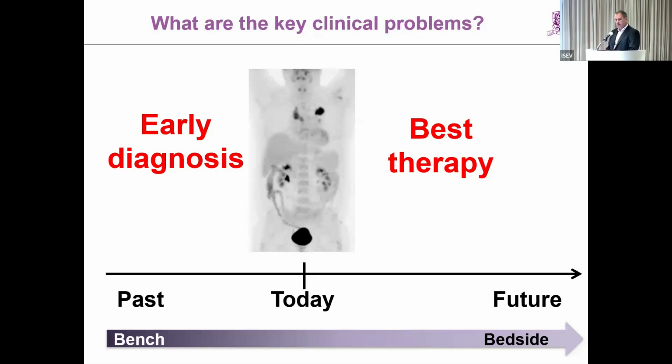So what is the best therapy? What is the most promising one? But also the diagnosis. The early diagnosis. So I will touch on the early diagnosis a little bit today, just as a red line to go through some of the isolation protocols and what we have been doing. So how do we translate bench to bedside?